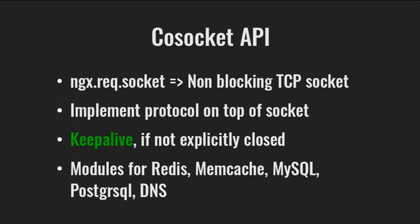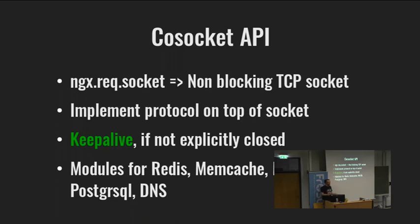Another thing is the co-socket API. A thing about Nginx within these phases is that everything has to be non-blocking. In the Lua sphere, normally you have these Lua modules, for example a simple HTTP or Redis implementation, and they use a blocking socket underneath. Meaning, if you use this library within Nginx, it's not going to work, because if a request comes in and you're blocking while waiting for Redis to give you an answer, every other request has to wait until Redis gives you an answer. And for that reason, the Nginx request socket was introduced, giving the user the possibility to do non-blocking socket connections.